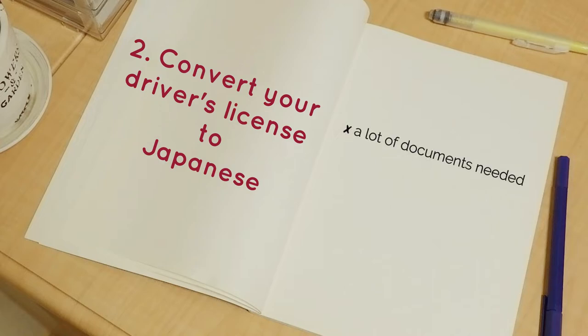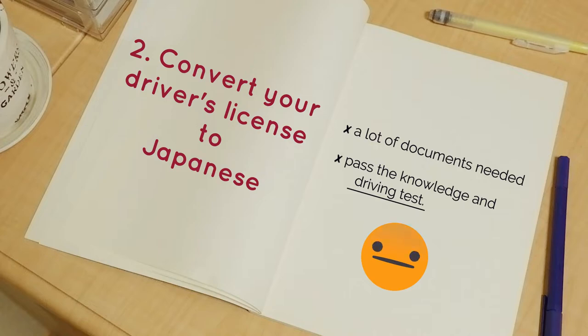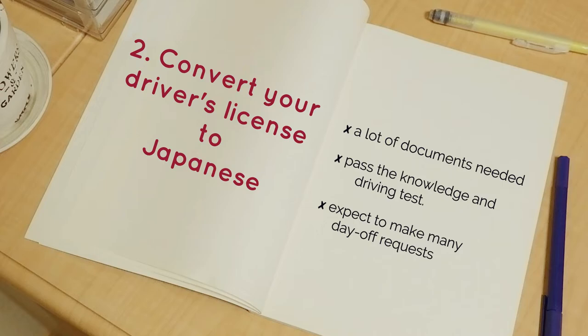Necessary requirements and documents are needed from your home country to apply. In some countries like the Philippines, passing a knowledge test and a driving test are required. Note, the Japanese driving test is infamous for being very difficult to pass, especially for foreigners. If you work on weekdays, you have to apply for a day off for a couple of times.